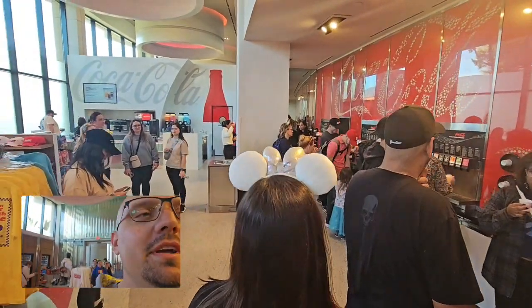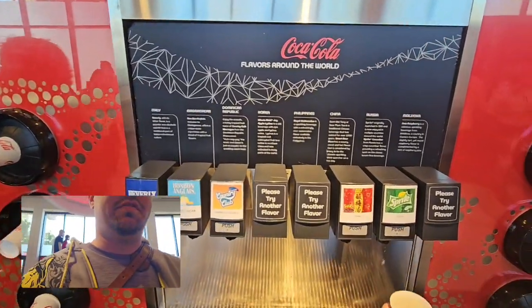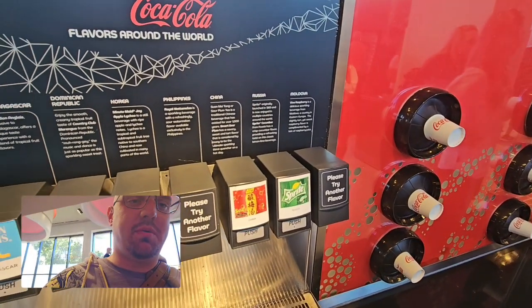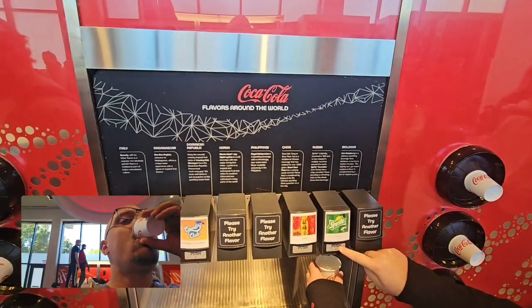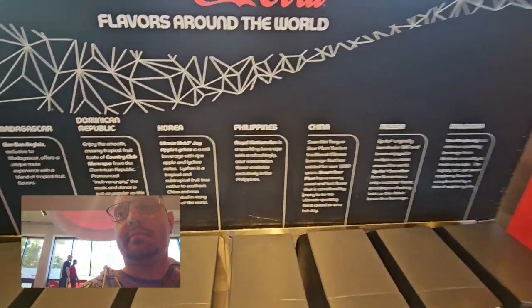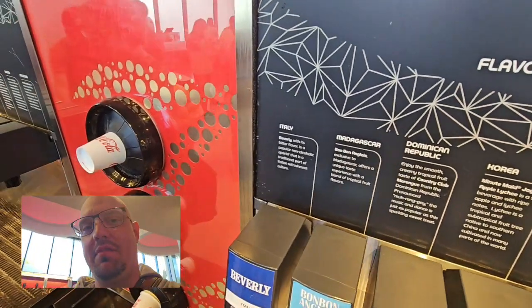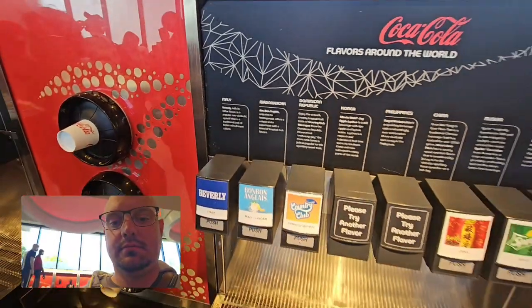We're gonna try and squeeze our way in here to one of these fountains. This is our favorite. I'll do it if you do it. Hey, you're not gonna pour me one? The cucumber Sprite is our favorite. Okay. And then I'm also gonna try the Beverly. Thank you, help, baby. Fill that Beverly up for me. Then we'll get out of their way. There you go. Happy sipping. Okay.